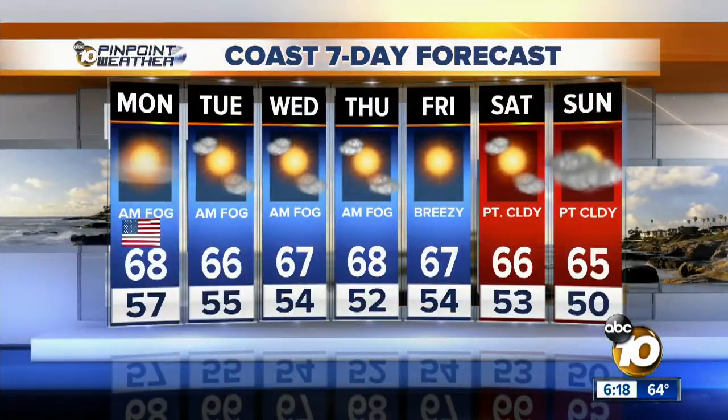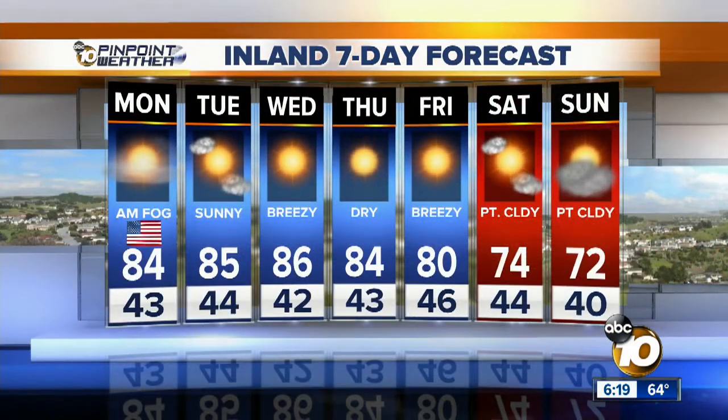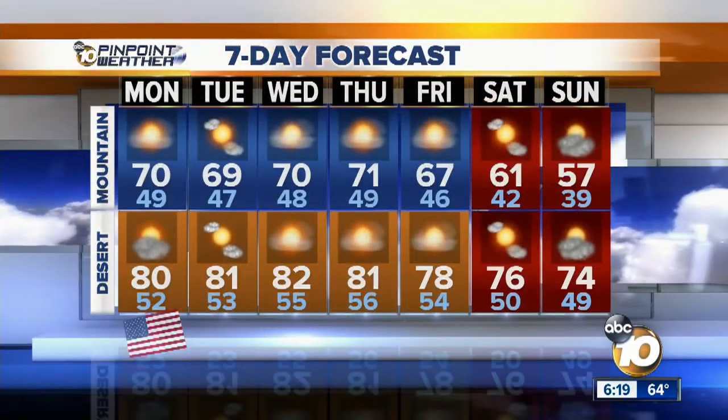Extended forecast for the coast. President's Day, people off, yeah, right about 68 or so. We'll stay there with the fog and the breeze in place for most of this weekend. We cool off a little bit on Saturday and Sunday. Inland numbers, we'll manage some cloud cover in the morning hours, but we still stay in the low to mid 80s. Saturday and Sunday is when we return to normal.